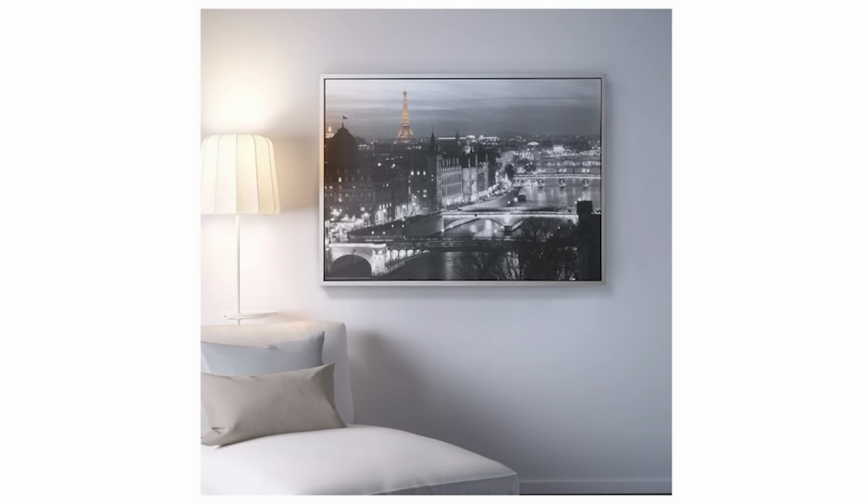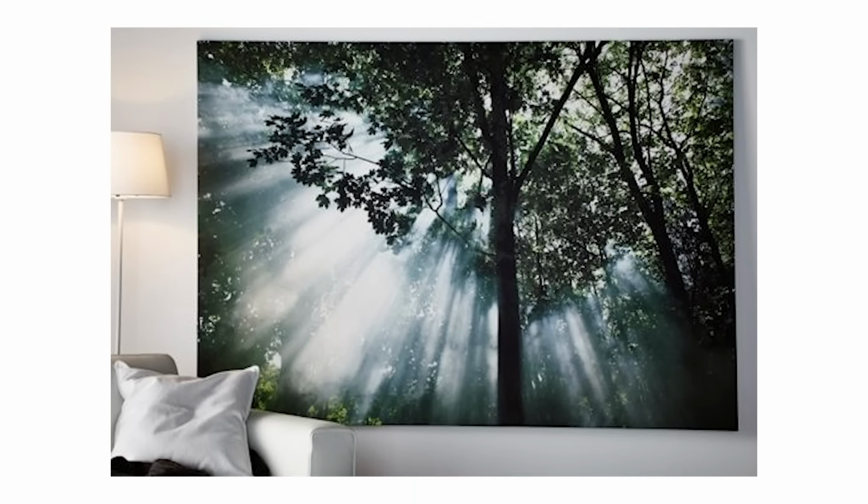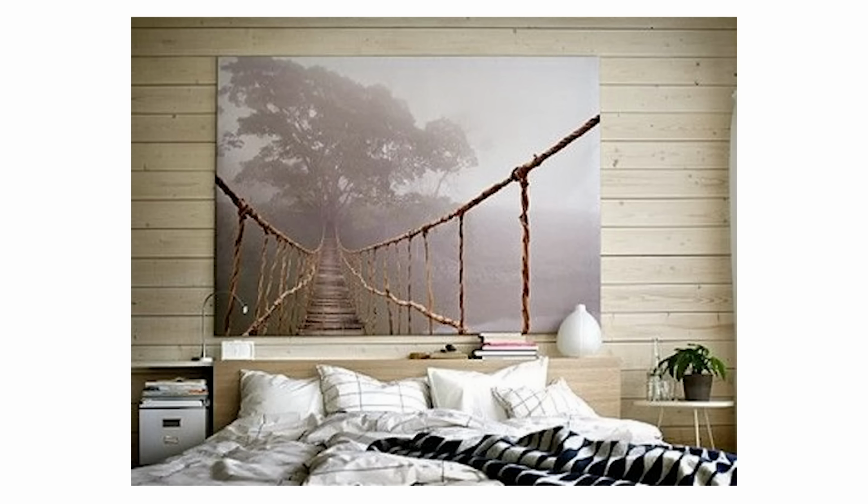Same thing with Ikea. They're large canvases that have been around for, I think, too long, that everyone has had, everyone has seen. They're very affordable for a large piece, but I think you can do something different to bring your space together.